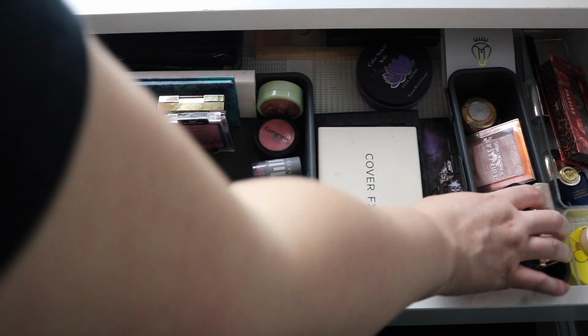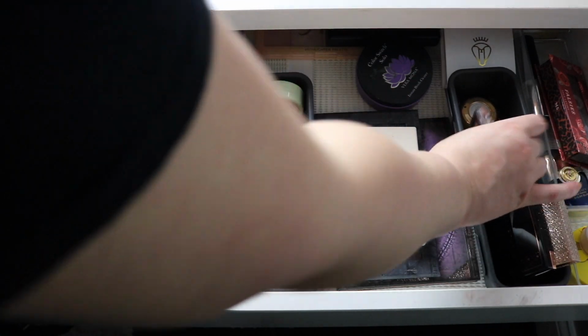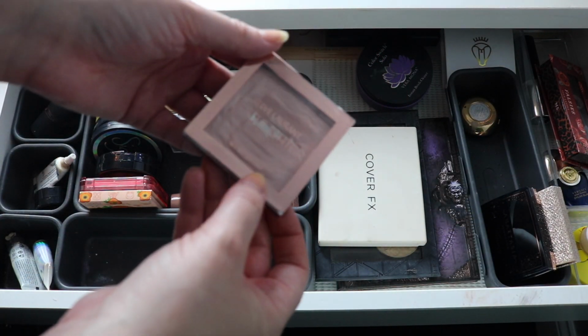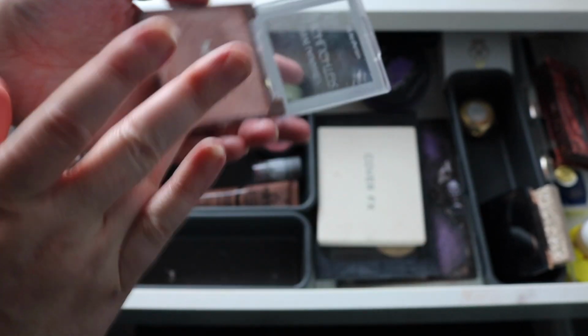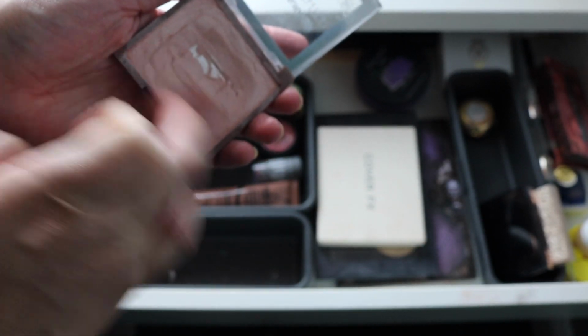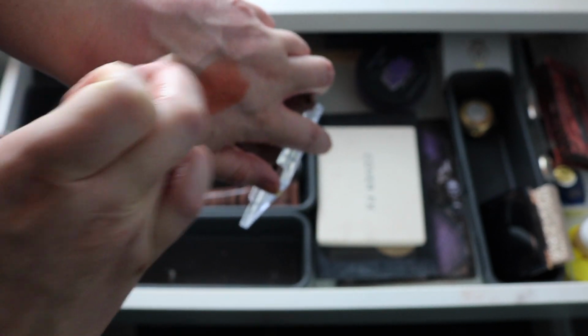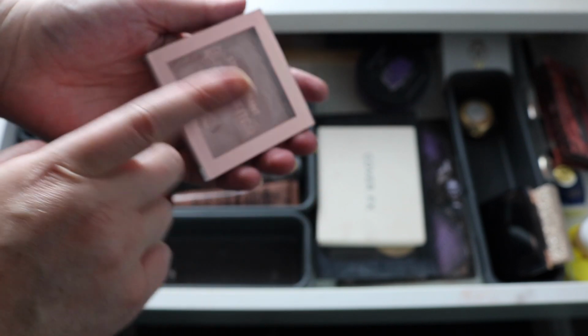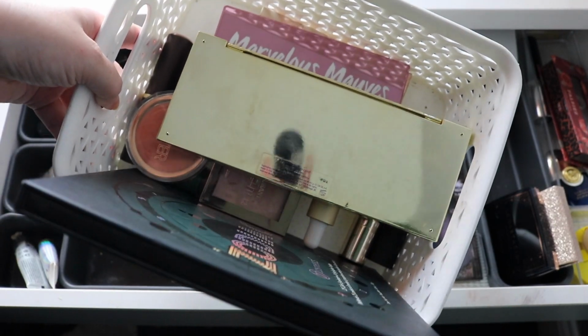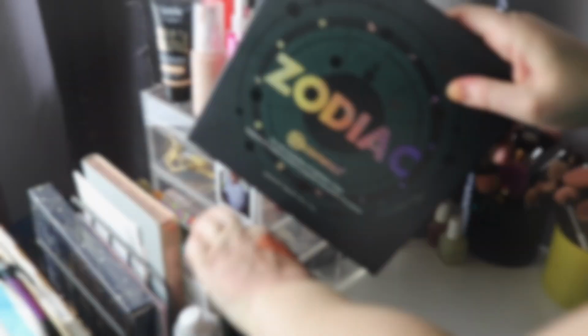As far as highlights, I kind of want to roll in this putty highlight again. This is the Stila Laurent putty highlight in the shade Cotton Candy. Haven't used it in a while. As you can see, I already have pan in it. It's a really pretty highlight. But it's really easy to layer on top of other things. So I'm gonna roll this in too. And then this will be everything. Let's go ahead and put this stuff away.